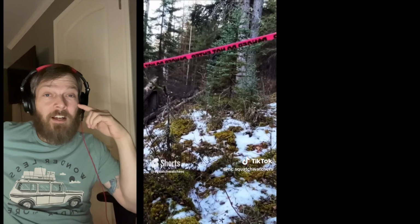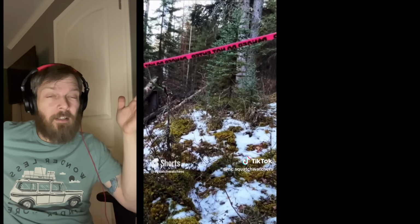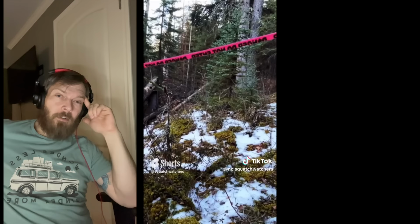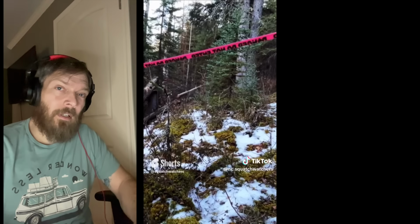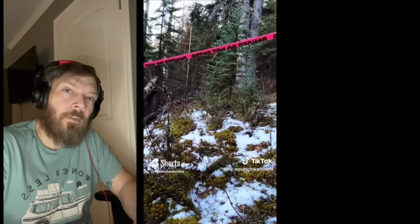But I don't know. I don't see how they'd pick those trees up and be smashing them and stuff unless this is all done in computer. I mean, Unreal Engine's getting pretty crazy, but I don't think that's how it's being done. I don't know. Y'all let me know what you think.